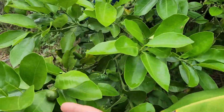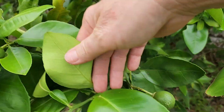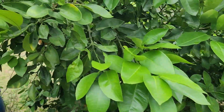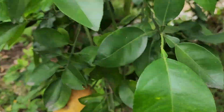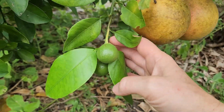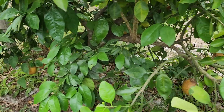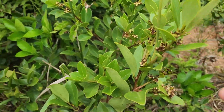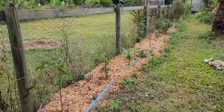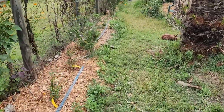Oh yes, look at it. Already some young fruit, and we are still harvesting the ruby red. I love it. The juice of the ruby red, I'm juicing it, mixing with some water and a little bit of honey. Delicious. Try. And another lemon guava in here with some fruit. And that's about it here in this part, in this fruit forest.